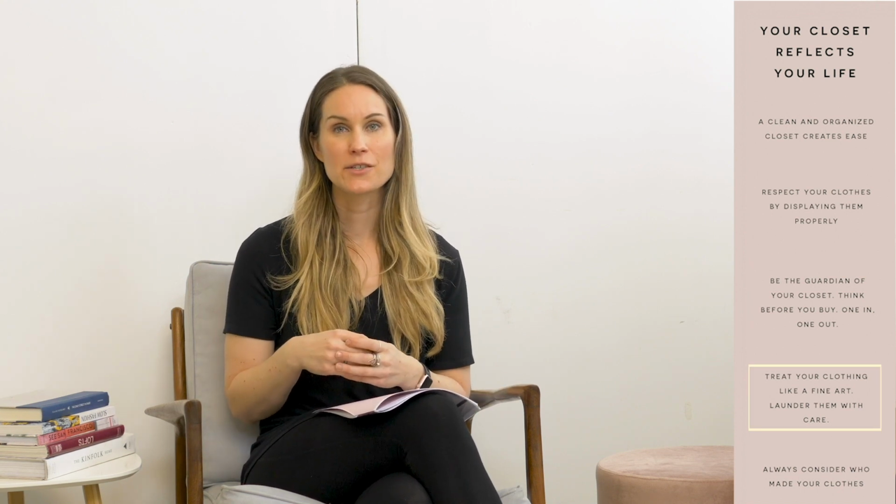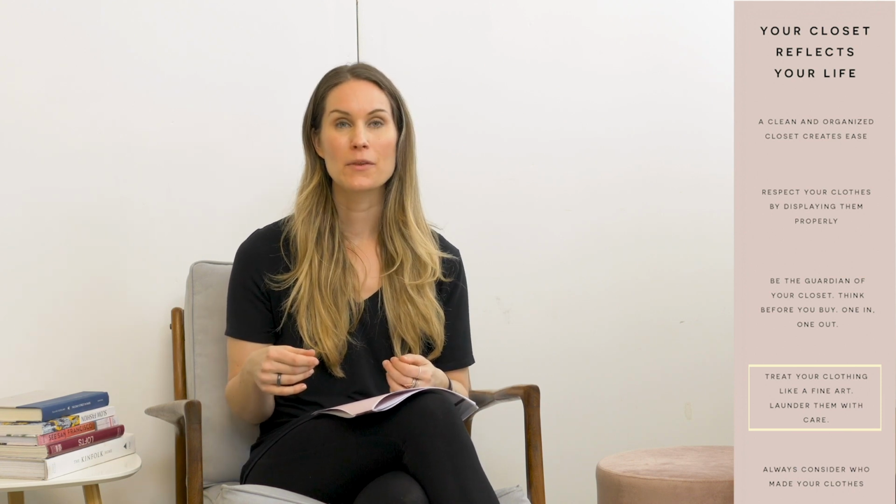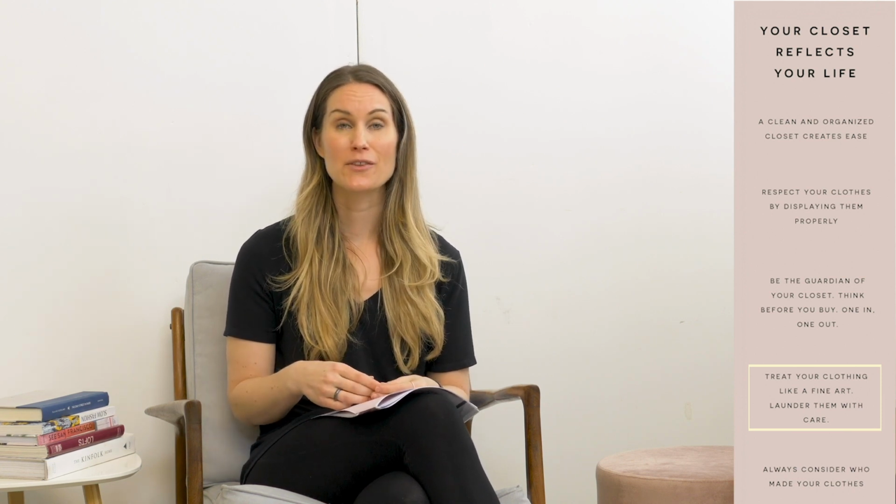I know it's a lot easier to throw clothing in a washing machine and then throw it in the dryer. But the reality is that the dryer in particular is very harsh on clothing. It can melt the fibers and it can increase pilling, it can cause fading of dyes, and it will inherently make your clothing last not as long. So it's super important to treat your clothing with care. Read all of the care labels, make sure you understand them, and try and follow them. They're there for a reason.